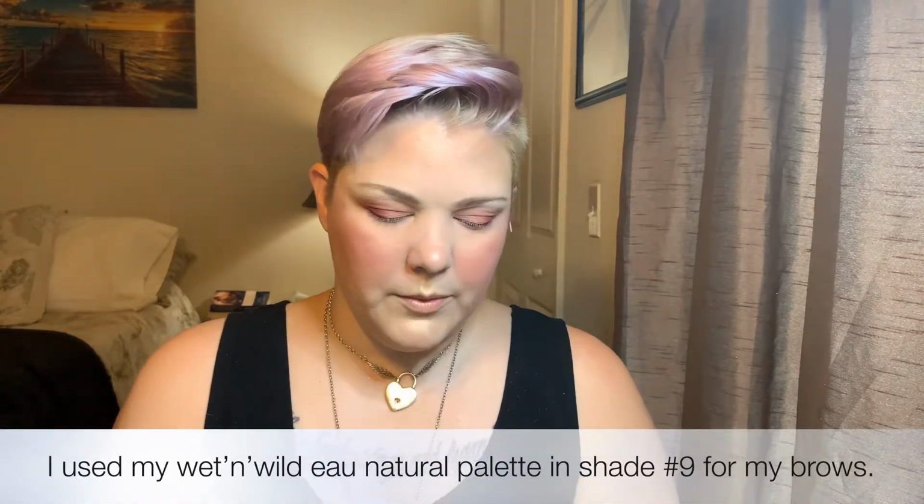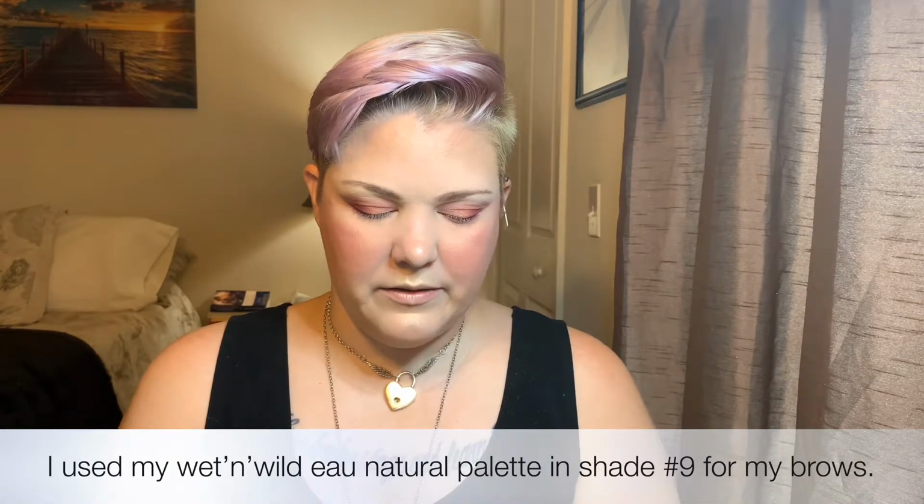Now, oh, and I also used my Farrah brushes for this. So the pencil brush I used for underneath here. I used this 65E mini shading brush for in the crease. I used my number 3 mini tapered blending brush for the lids. And I used this for my eyebrows. So I'm gonna put these brushes back in their little sleeve because I don't want them to get scratched up, scuffed up, what have you.